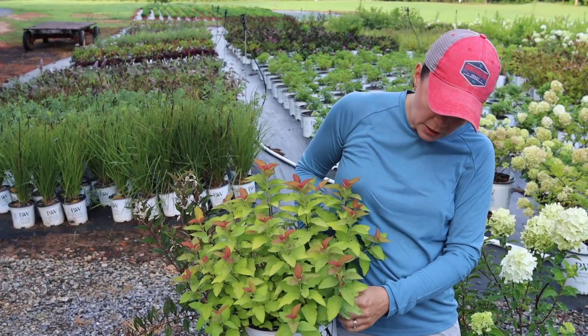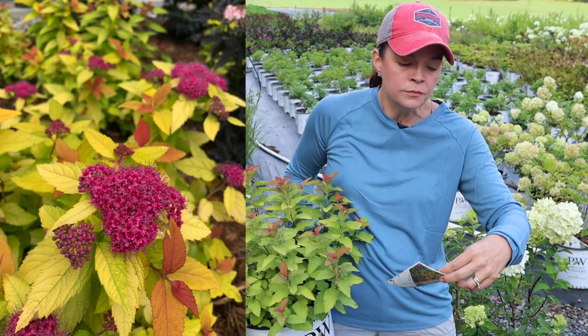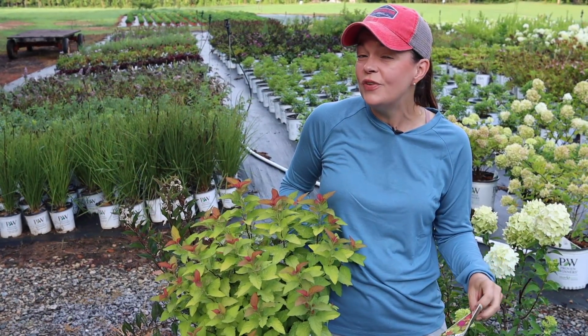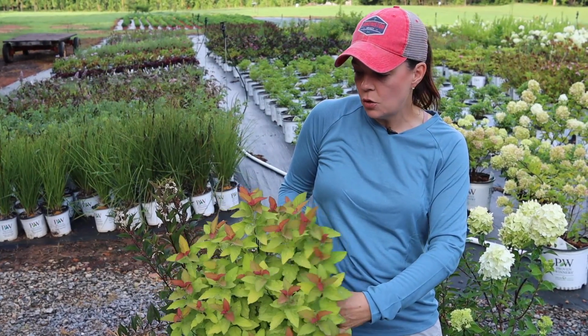And then it does a really fun, let's see, candy corn does a hot pink bloom. So you've got a hot pink bloom on that, really nice. Of course, your pollinators love it, and it's only going to be about 2 feet tall and wide. So a very manageable size on this one as well.